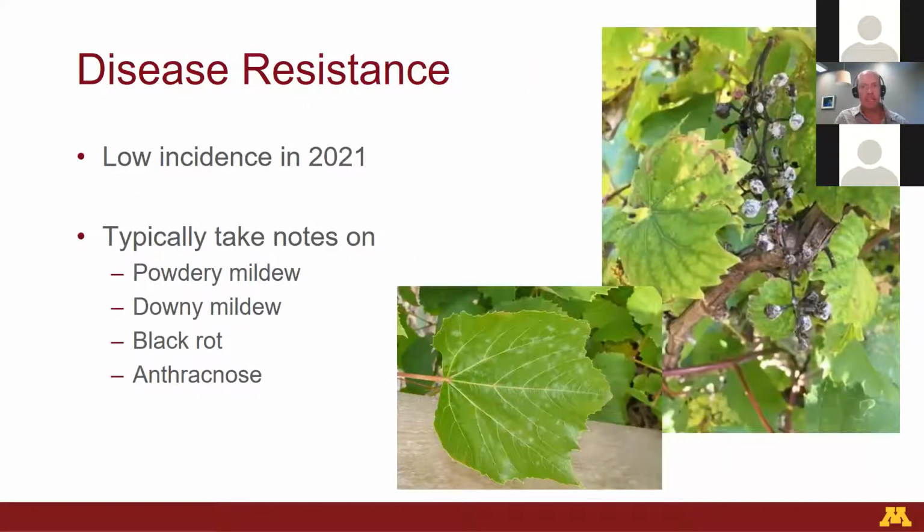Disease resistance is key. Unfortunately, in 2021, we're not getting a whole lot of information in our research trials. We have a very low incidence of pretty much all diseases. That's great if you're a producer, not so great if you're a plant breeder. But fortunately, the last couple of years, we've had the ability to take a lot of notes on things like powdery, downy, black rot, anthracnose, and then other things that pop up in our vineyards. Crown gall, for example, Phomopsis sometimes. So this year we get to take a break from that, but we have to endure the heat and we'll be tasting a lot of fruit this year instead of making notes about disease.